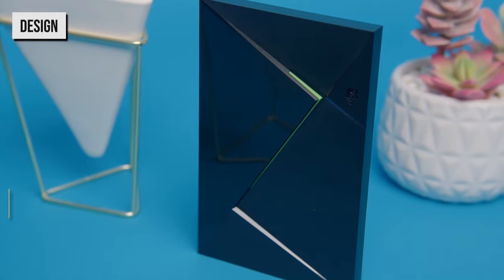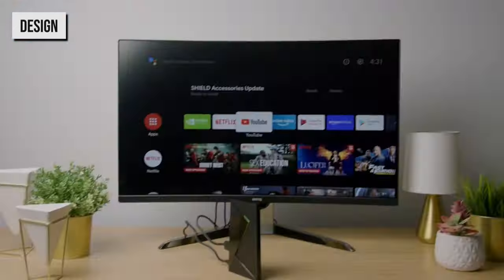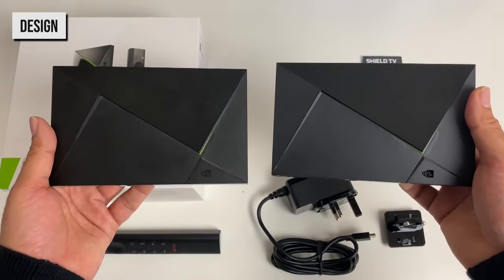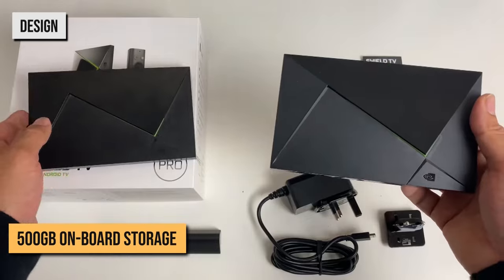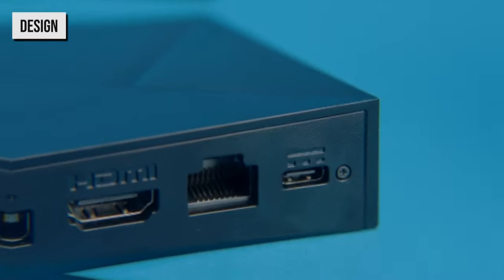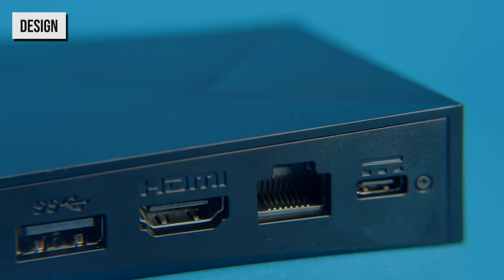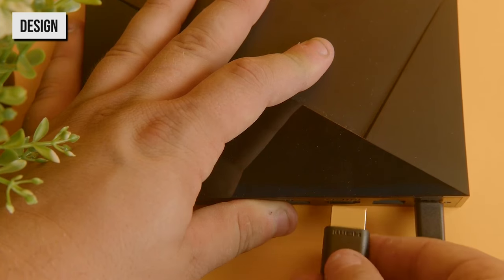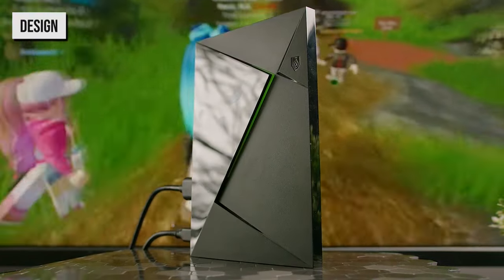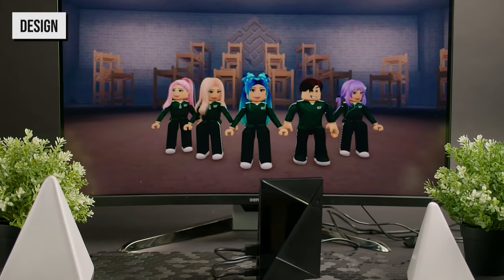Under the hood is 3GB of RAM and 16GB of storage. The RAM remains unchanged then, but just to mention, there are other Shield models with as much as 500GB of onboard storage, so a little more here would have been appreciated. Still, the two USB ports make adding external storage a cinch, not to mention plugging in a wired controller or keyboard and mouse. However, what's really special about the streamer box is the processor, the first major upgrade to the Shield TV range since it was introduced in 2015.